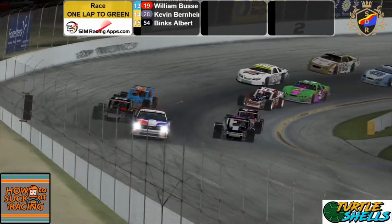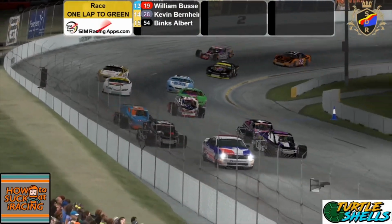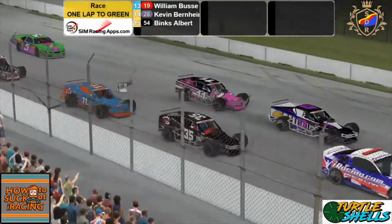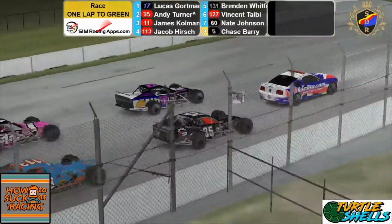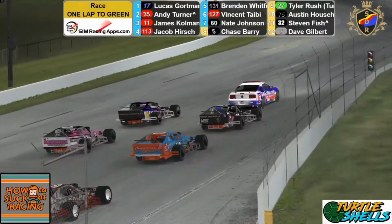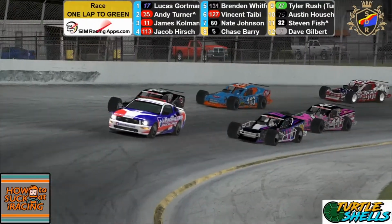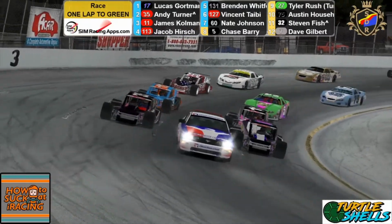They can all make it on fuel, but those super late models, they're all going to want tires probably one more time in about another 30, 40 laps. Lights are out on the pace cars. They go down the back straightaway, going through 3 and 4. Pace car will drop off, and Lucas Gortman will control the restart this time.